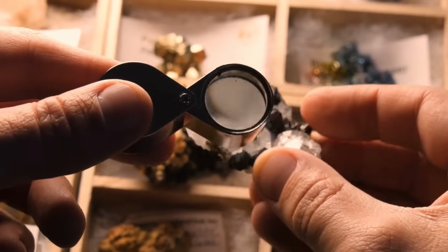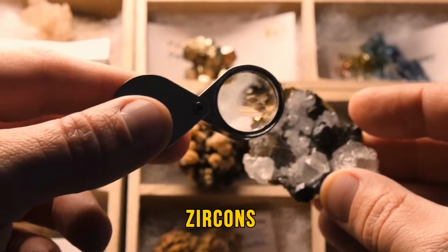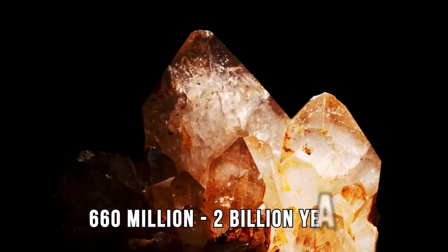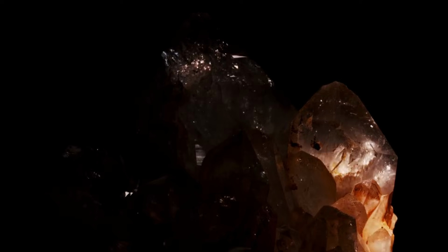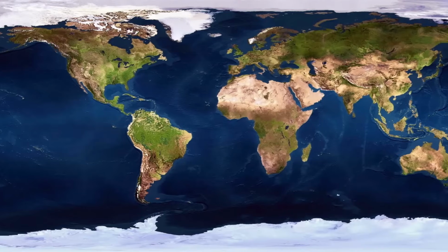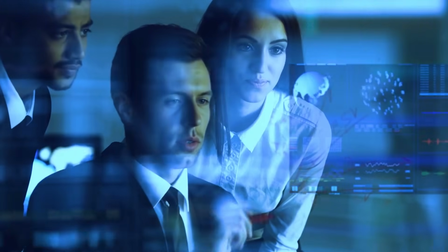Scientists stumbled upon this lost land by studying tiny ancient crystals called zircons. These zircons are like time capsules. They date back an astonishing 660 million to 2 billion years. That's even older than Mauritius itself. These ancient crystals hinted that there's another Atlantis somewhere nearby. Turns out there are hidden continents all around the world, and maybe we'll discover more of them in the future.